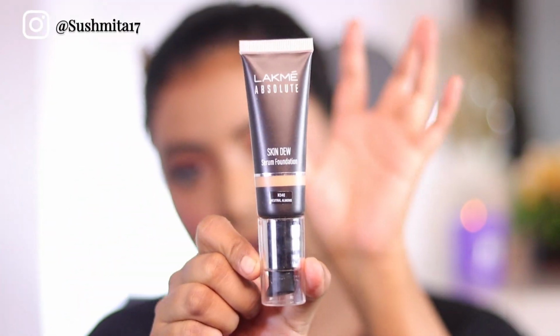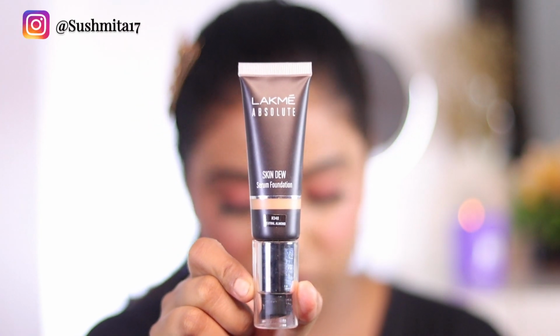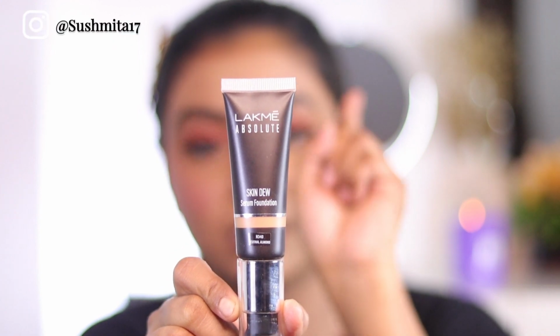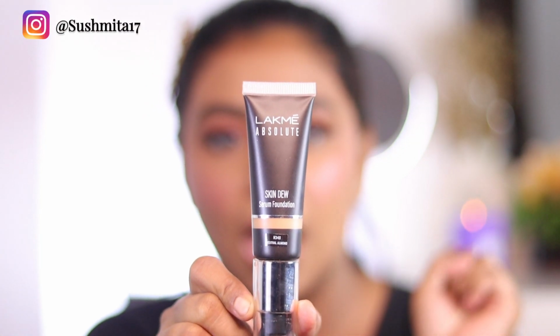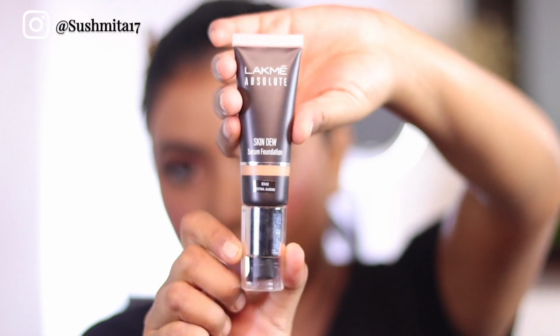Before starting with everything else, let's talk about the packaging. When you buy it, you'll get an outer cardboard packaging, but I don't have that because I've received the PR package. And this is the tube, how it looks like. This retails for 875 rupees, but you'll definitely get it at a discounted price on e-commerce websites. And this has got a shelf life of 2 years. This comes in this tube packaging with a cap.